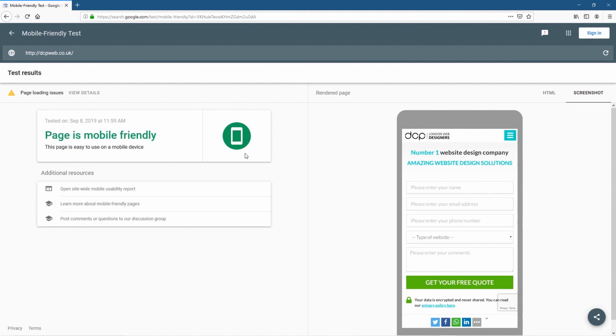Make sure that your website is mobile friendly. If it's not, you want to speak to your web developer or work out a way that you can get your website mobile compatible. That's extremely important. Google search engine will rank your website higher just for the fact that it's mobile friendly. More and more people are using mobile devices to search the internet, and if your website is not mobile compatible, then it's going to be a bad user experience for that visitor to your website. So make sure number 1 on your list is that your website is mobile compatible.